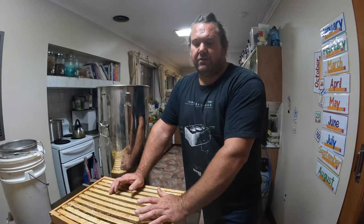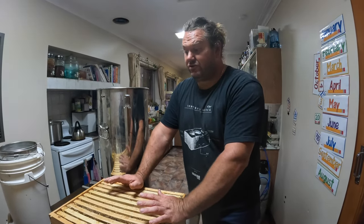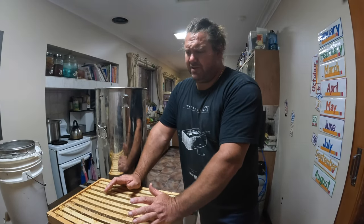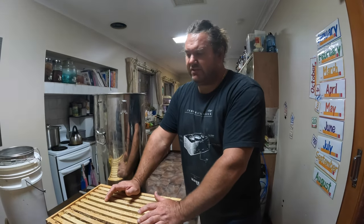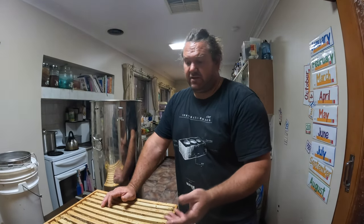If this wasn't going to go back on the hive, I recommend that you take these frames out and put them in the freezer. Put them in a big garbage bag and just wrap them in the freezer for a couple of days. It kills any eggs or larva from wax moth or anything like that, because what we want to do is prevent disease in the beehive. And just by doing that, it makes it a lot better.